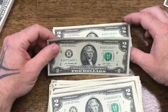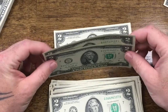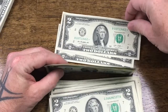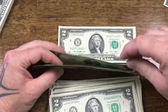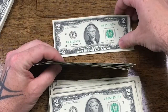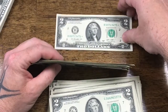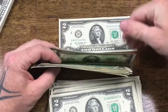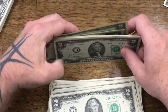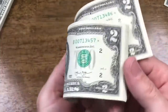Oh, we got another star note. Oh, we got more consecutive star notes, guys. 3457, 3458, 3459. Oh, 60, 61, 62, 63, 64, 65, 66, 67, 68, 69, 70, 71, 72, 73, 74, 75, oh, please link up, 76, 77, 78, 79 to 86. Oh man, we got 57 to 86. All consecutive star notes.